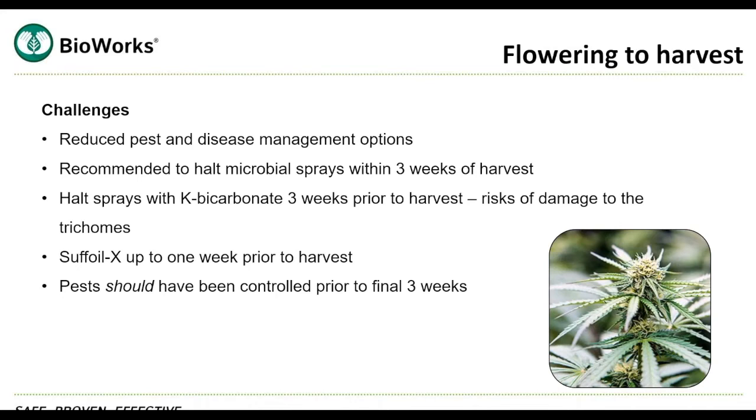Stopping the sprays of potassium bicarbonate to avoid risks of damaging the trichomes is important. So again, we're losing a valuable tool in our arsenal here. Sulfur, maybe slightly softer, but again, I would not recommend using that right up to harvest. Some growers have used it with good success, but I would back off 1 to 2 weeks prior to harvest. But if you're on top of everything, as you should be, with sanitation and prevention, pests and diseases should have been controlled prior to that final 3 weeks.